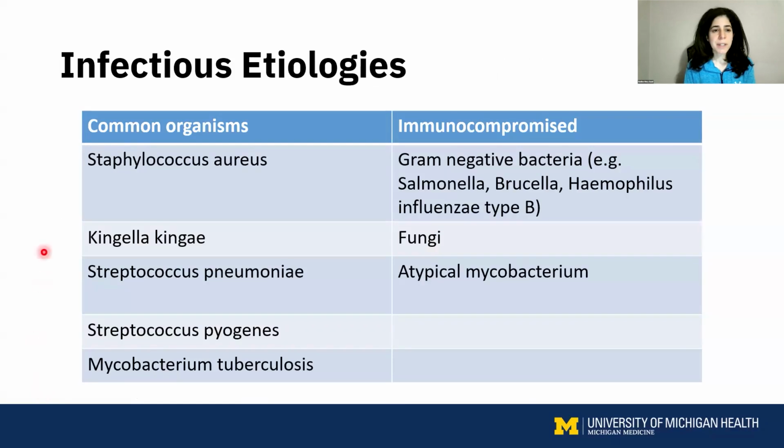To review some of the common organisms that we see with infectious osteomyelitis, Staph aureus is the most common. We see Kingella kingae in preschool-aged children, and then we have other bacteria such as Strep pneumo, Streptococcus pyogenes, and Mycobacterium tuberculosis. With our immunosuppressed patients, we may see infectious osteomyelitis from gram-negative bacteria, fungi, or even atypical Mycobacterium.